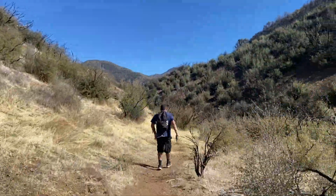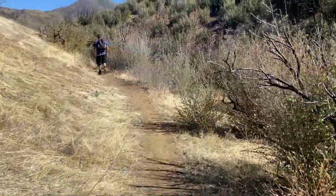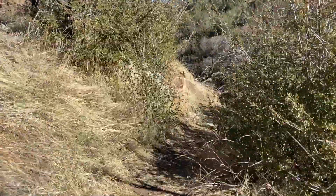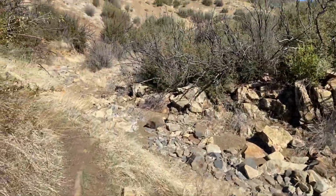So fortunately, the trail is clear here. Back there where we were, it's a little sketch. So imagine all of that filled with water. It's supposed to feature a river. I think that's the river.